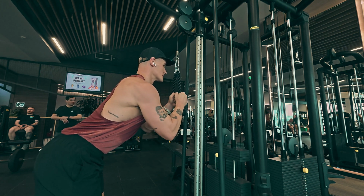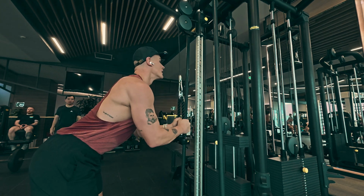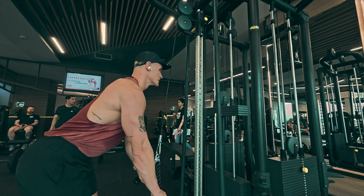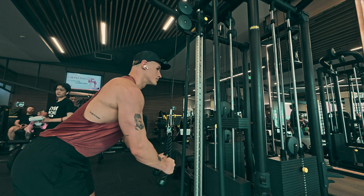Immediately after, I transition into tricep rope extensions. The key is to maintain that momentum, keeping the form tight and the triceps fully engaged as the fatigue sets in.